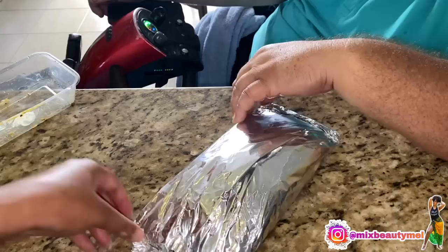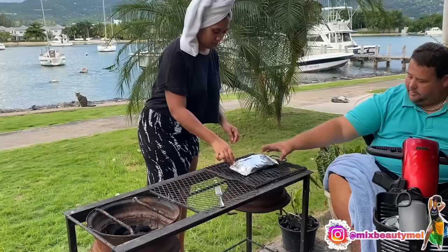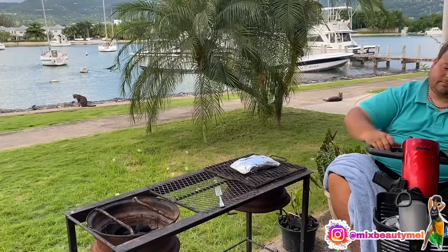Perfect. So now just rest it on the grill? Yep. Right in the middle of the grill. This way or that way? That way. This way? Yeah. Right there. Perfect. How long? 20 minutes. 20 minutes? Okay. Watch your finger.